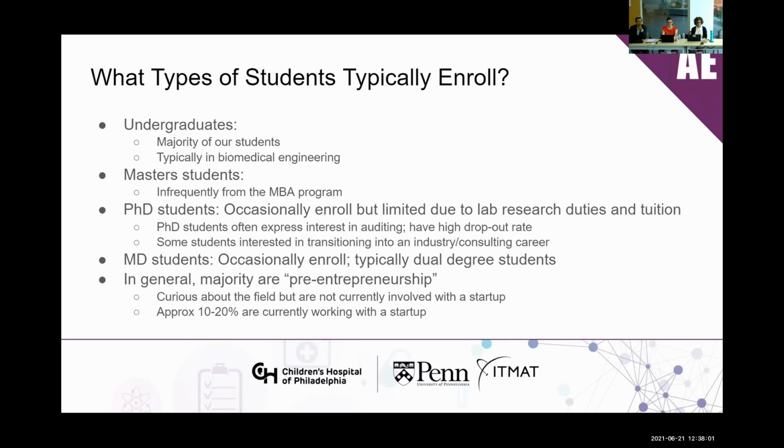So one thing we've noticed as we reflect on our more than 10 years of teaching entrepreneurship classes here at UPenn is that really a lot of our students are actually undergrads. And many of them are coming from the biomedical engineering program. So if any of you are thinking about having a 4-credit course, building that bridge to biomedical engineering can be extremely valuable. They represent almost 2/3 of our students in our program.